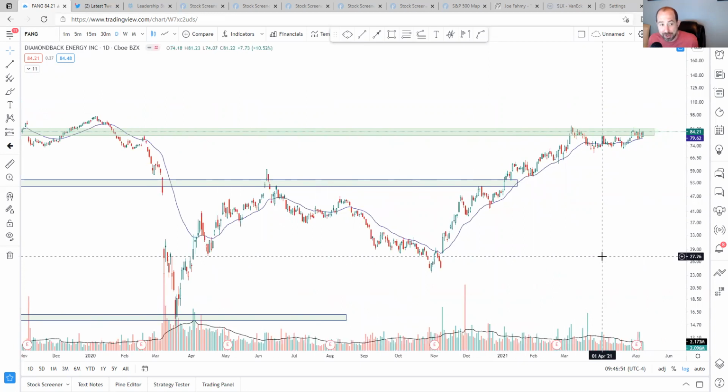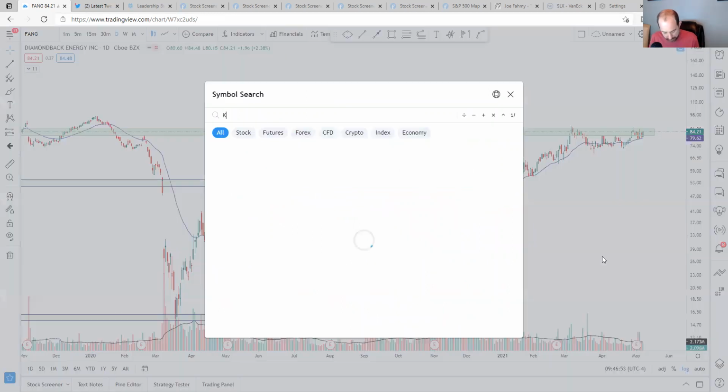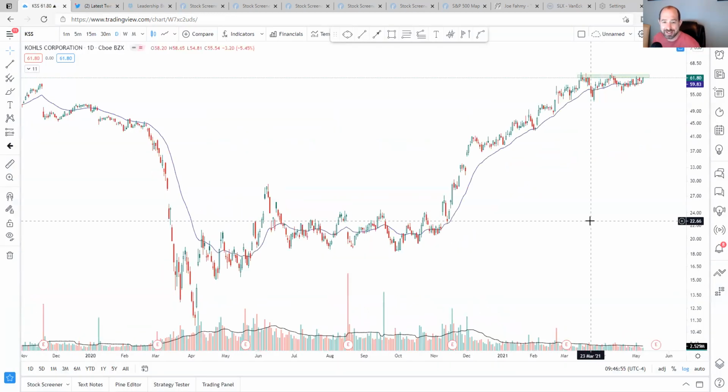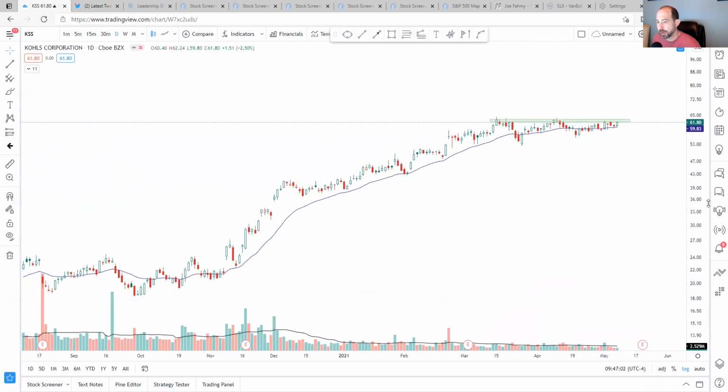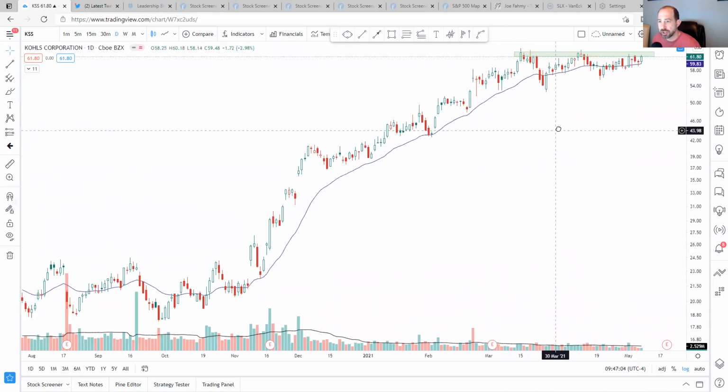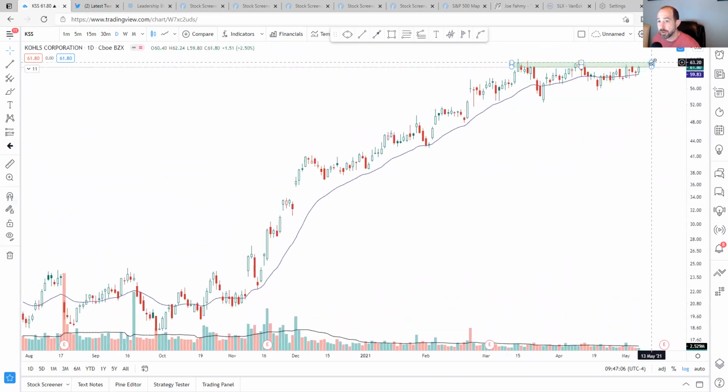That's FANG. Next up is going to be Kohl's, KSS. Earnings coming up soon, but we have this beautiful uptrend, not too deep of a pullback right here, kind of consolidation. And we'll see if it could go higher from here. Again, a little bit of selling once it does get above. So I wouldn't buy this before earnings for my personal risk tolerance, but I think that's one to watch as we head into earnings. KSS.